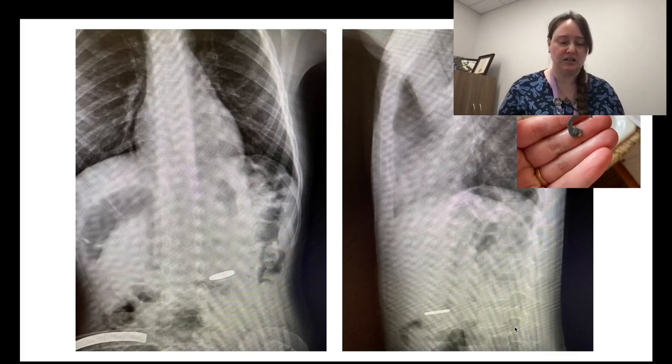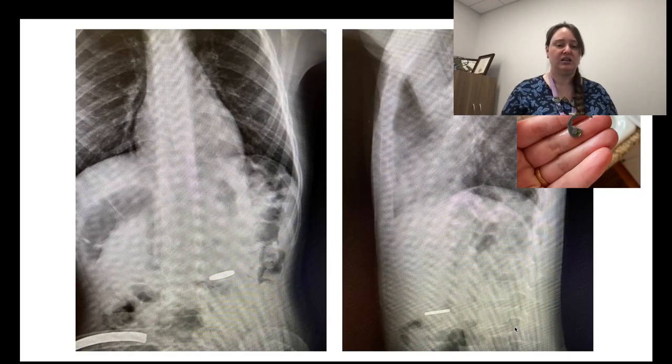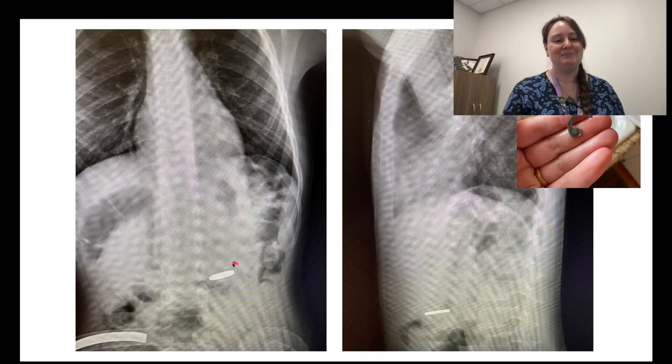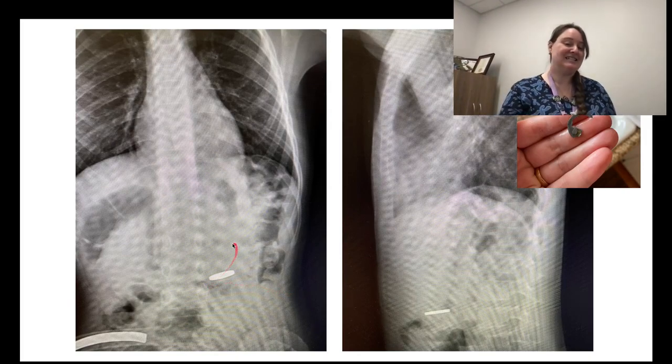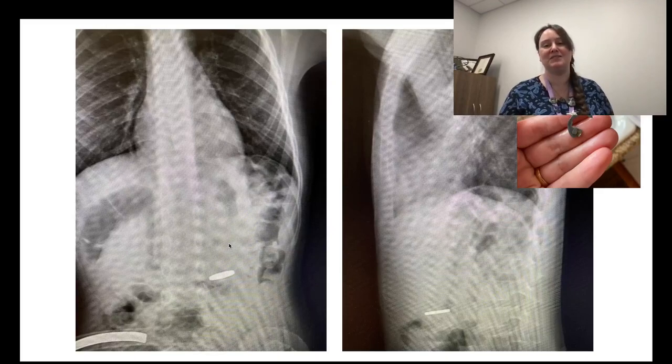We sat there from like, I think 9 o'clock until 5 o'clock, until we were finally seen. And that's when we got these x-rays done. And you can clearly see the coin sitting at the bottom of my son's stomach. They just said, well, let's just watch it. Should pass in like 4 weeks, so just keep checking his poop. They gave us some stuff to catch poop and check his poop. And yep, about 4 weeks later, this came out.